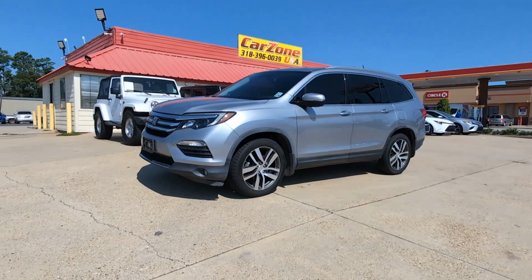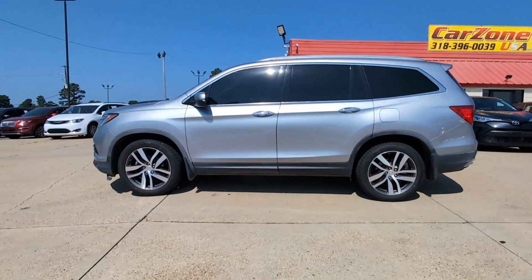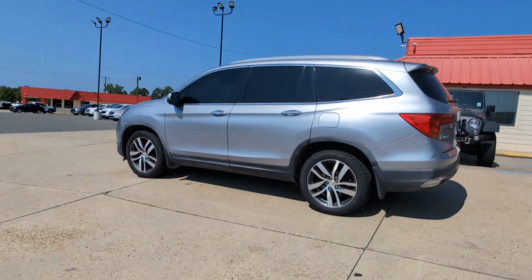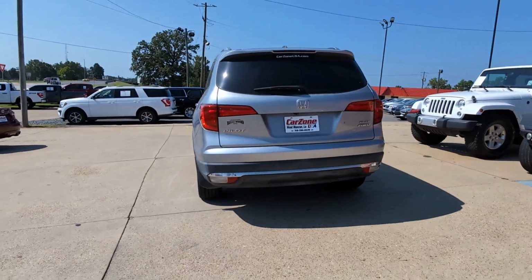Get into a car with value. 2016 Honda Pilot. With less than 110,000 miles on the odometer, this vehicle stands out from the rest. Looking for a can-do family SUV?